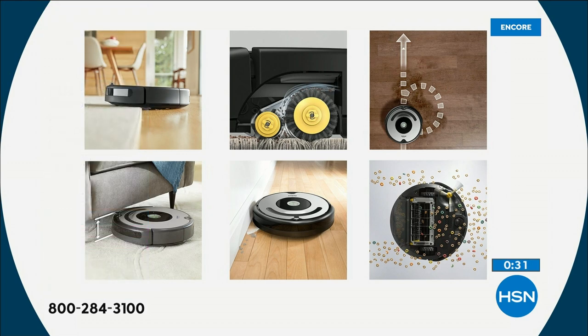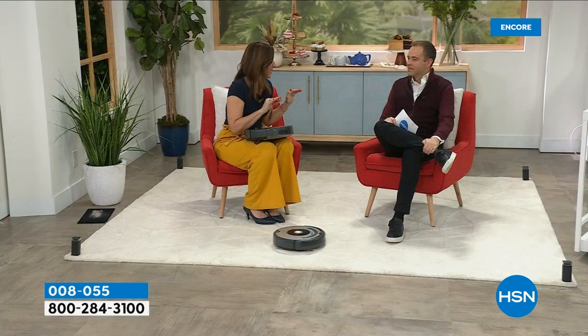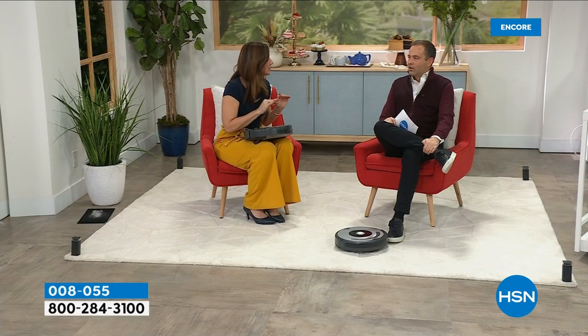Remember, iRobot, 2,000 patents worldwide. That means nobody else can touch those patents. You can't have clean like you do with iRobot.